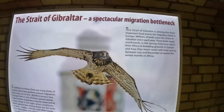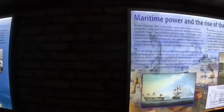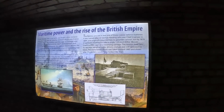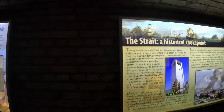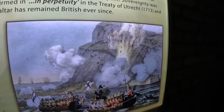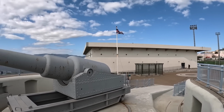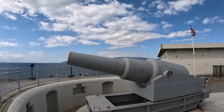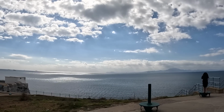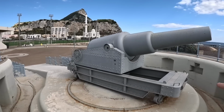This is talking about Gibraltar during the World Wars, so as we've just seen there, we've got the batteries that are still present in Gibraltar, and we've just seen one literally on the edge of the rock. It's still there today, and it is really, really frightening actually to look at it. But yeah, there's a picture here just showing what it would have looked like during those wars. There's the battery looking straight out. Very eerie.